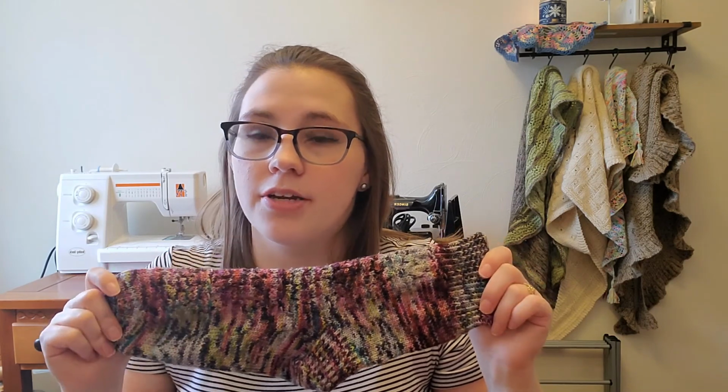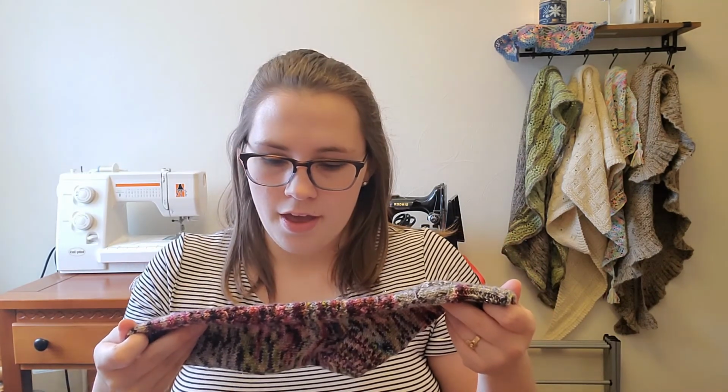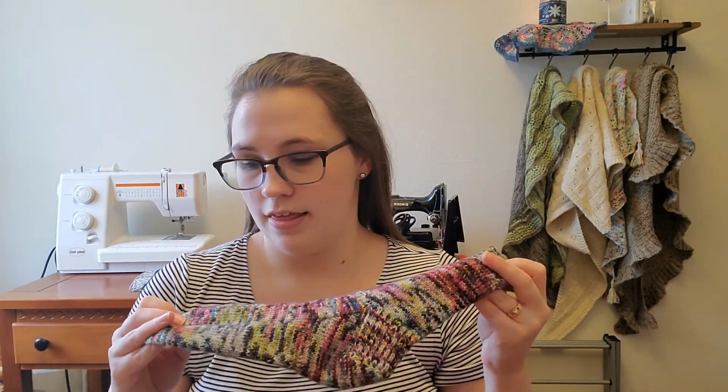I knit these on a US size 1, 2.25 millimeter, 9-inch circular, again from Trigo. And I gotta tell you, this is the first time I've knit on the 9-inch circulars, and I really, really like it. To be completely honest, I really wasn't a sock knitter until these, because I found it too fiddly.